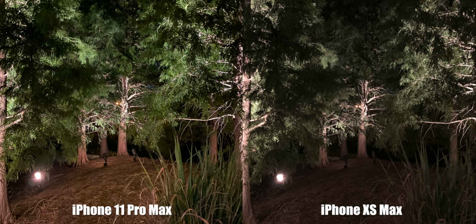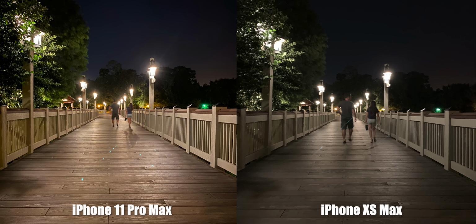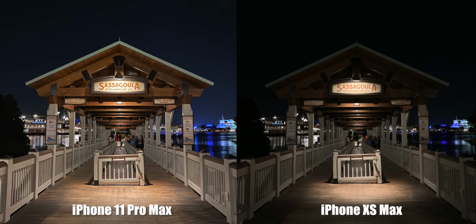Night mode is not new to the smartphone world at all. Other Android phones have had it forever now, but I really like what Apple is doing with night mode.